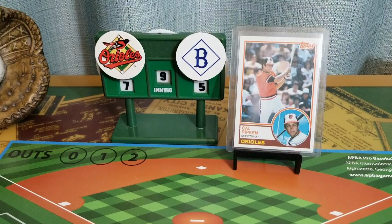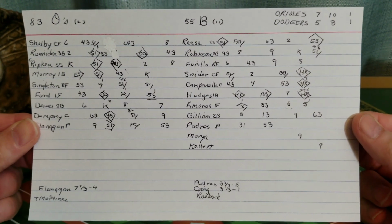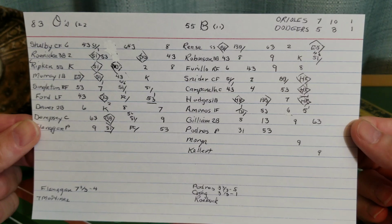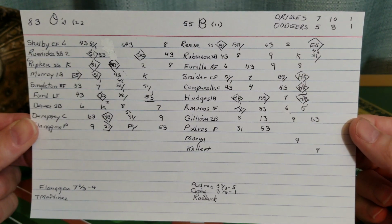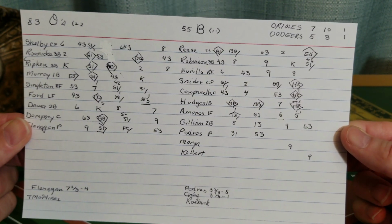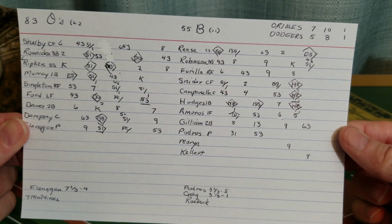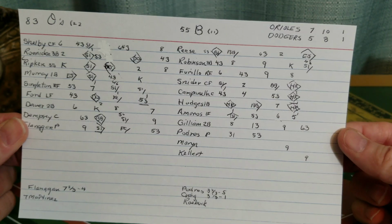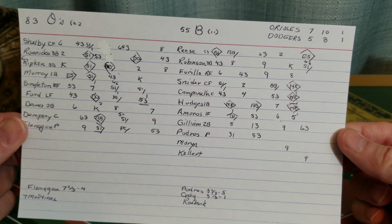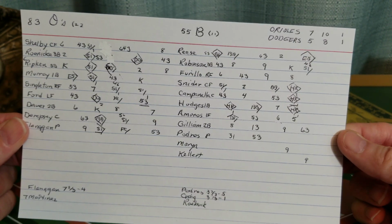The Orioles in this game scored 7 runs on 10 hits. Each team's third baseman committed an error, so 7 runs, 10 hits, and 1 error for the Orioles. 5 runs, 8 hits, 1 error for the Dodgers. The winning pitcher for Baltimore would be Mike Flanagan, who goes 7 2/3 innings, gives up 4 runs. The losing pitcher is Roger Craig, who went 3 1/3, gave up 1 run. The starter, Podres, 3 2/3, gave up 5.